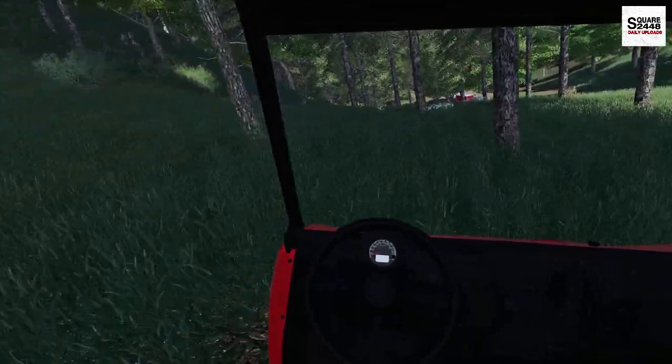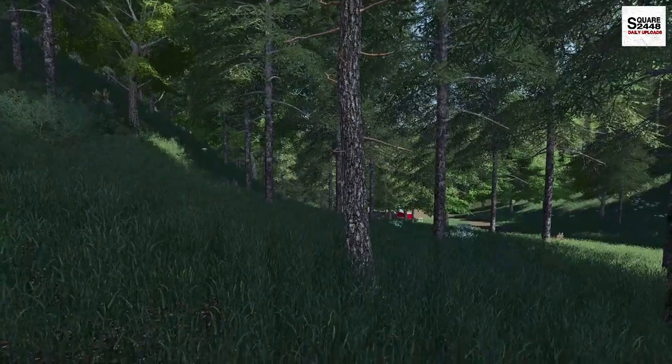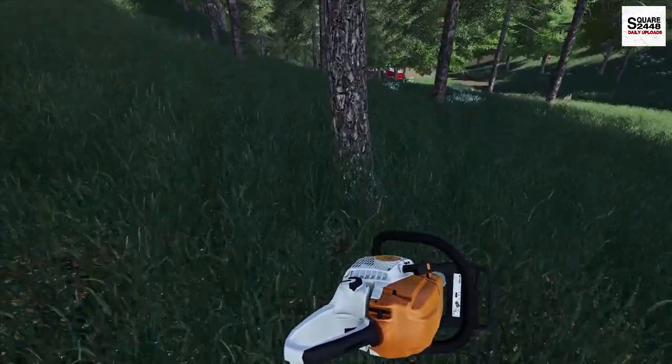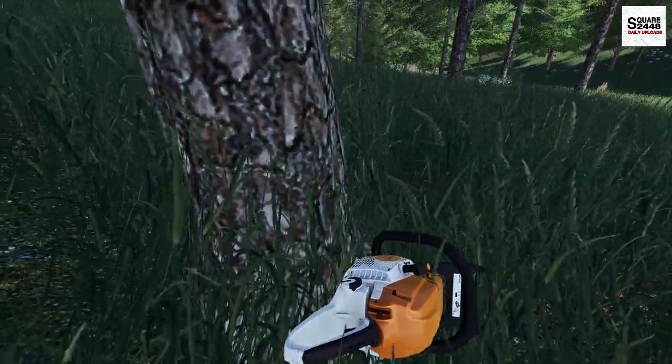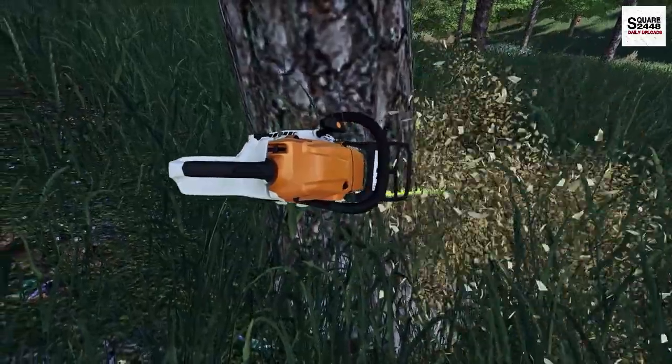Alright guys, I think I found one here. This is a pretty small one. This only looks to be right around 10-15 feet high, and the bark is pretty old here on it, so we'll cut this down, and if there is any more, we might end up putting it on the side of the road. That way other people could grab any wood.